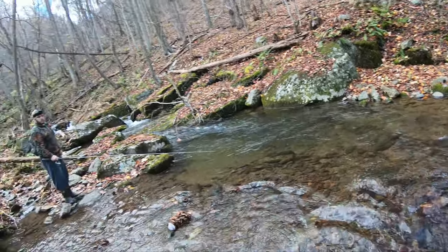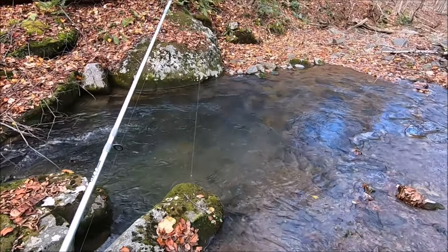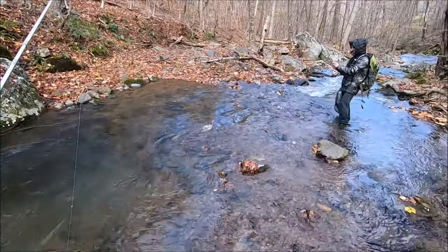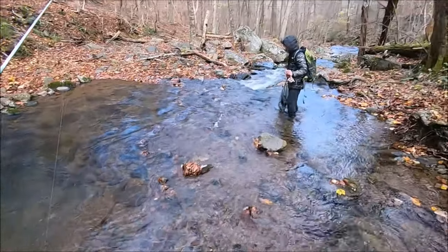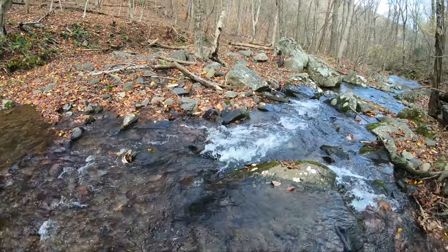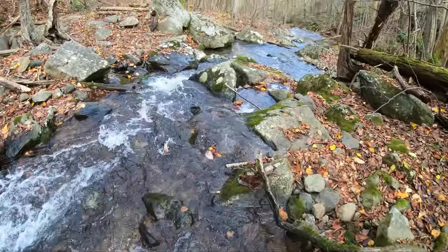Oh my gosh! There's a monster brookie after that mop. Oh, look at him. Oh, that's a beast. He came up and nailed it. Beautiful. Biggest of the day. Got him. Oh no. Oh, we got him. I got him still. Oh my gosh. It's a big brookie, guys.